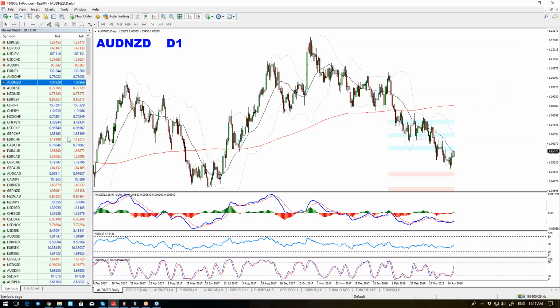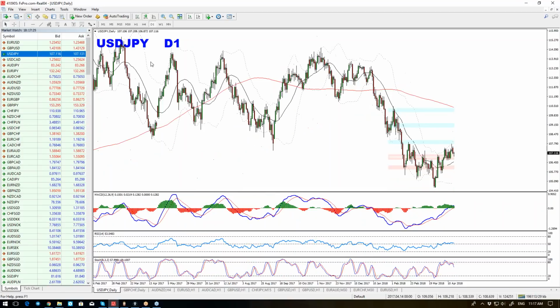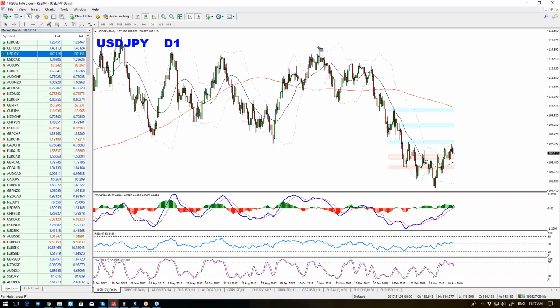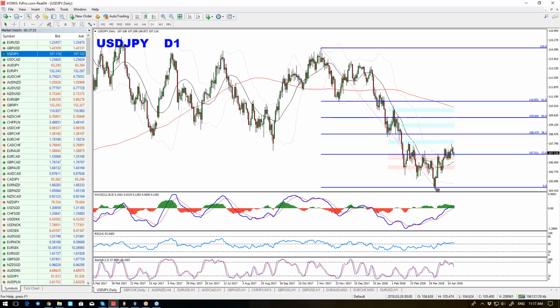Next one on the list that we are following, dollar yen. So dollar yen, we got ourselves this zone that we're accepting the buy is up to, right?